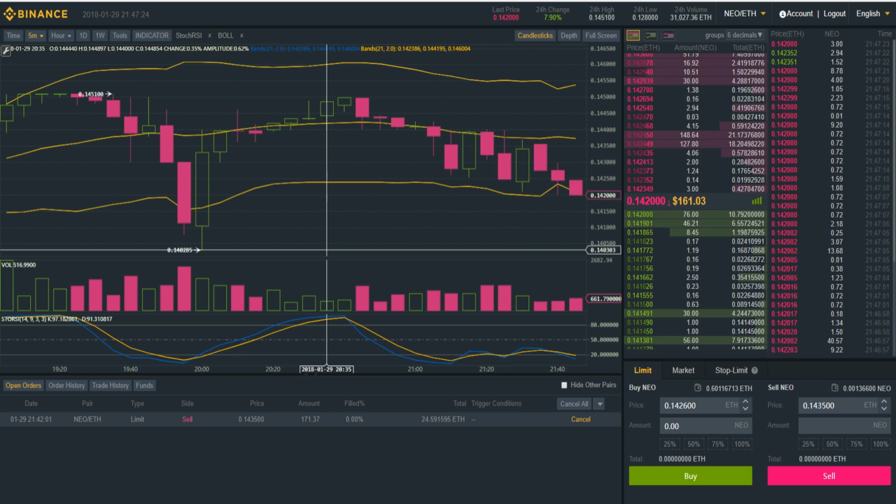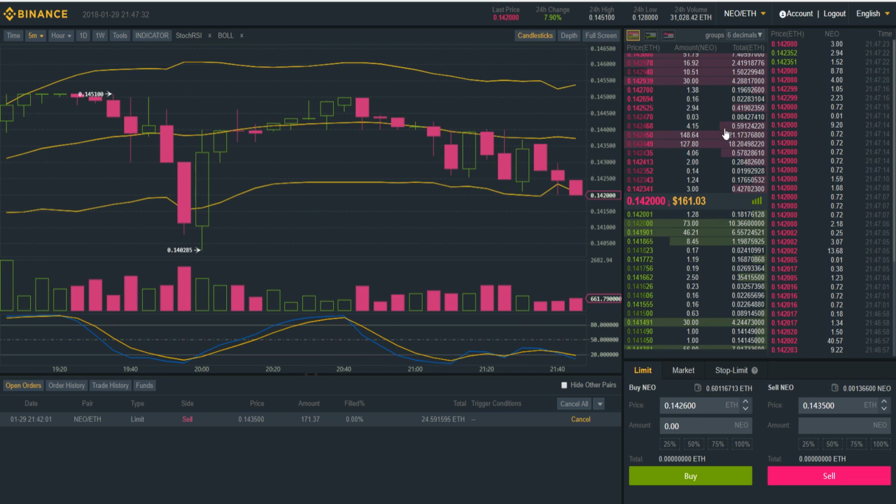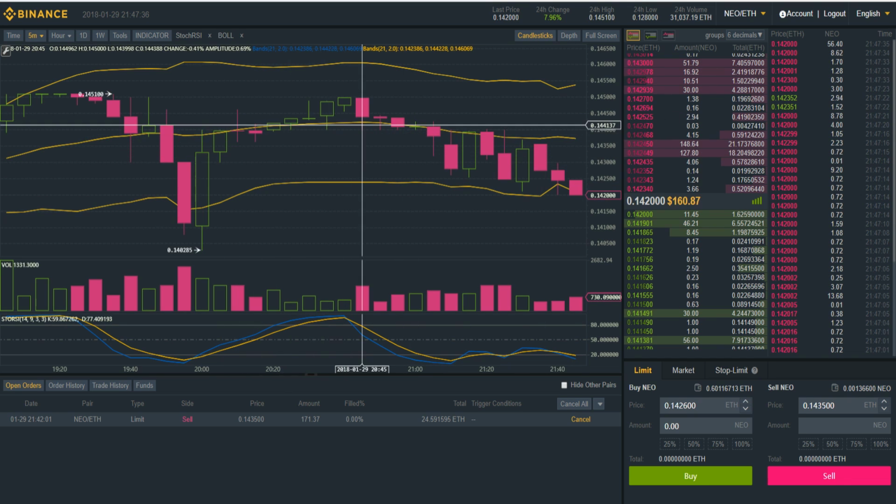And right now we are seeing some of these sell walls be filled. These guys are really just selling NEO and they're killing us, selling it at this low price. And there's just hundreds ahead of us in sell orders. But this is kind of what my experience has been today. We made $400 in profit earlier today.